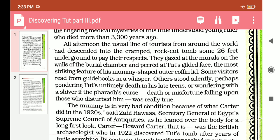Dear students, let me explain this para. All afternoon, tourists visited the 26-feet-deep underground rock-cut tomb to pay respect to the king.